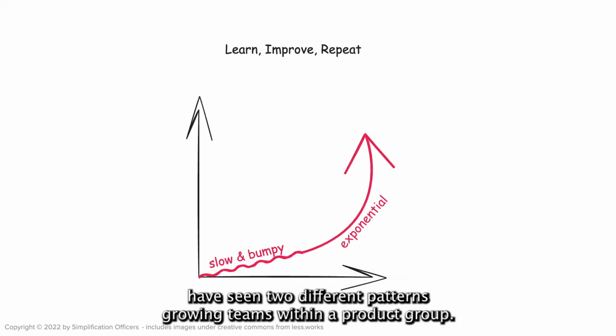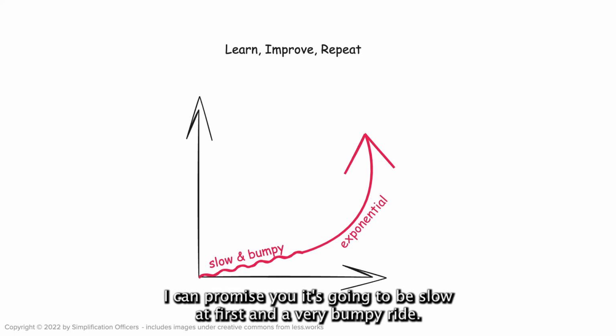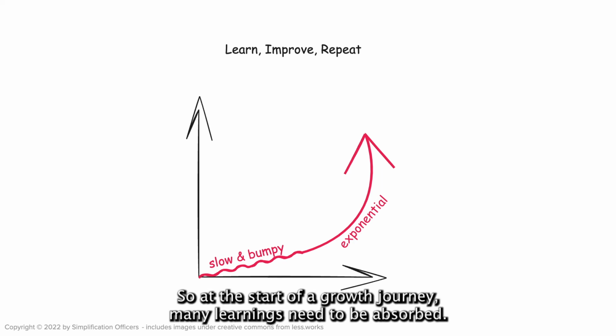Now you have seen two different patterns for growing teams within a product group. I have been using these patterns of growing teams within different product groups for years. I can promise you it's going to be slow at first and a very bumpy ride. Each organization is different. Each product is different. Each team is different. So at the start of a growth journey, many learnings need to be absorbed.